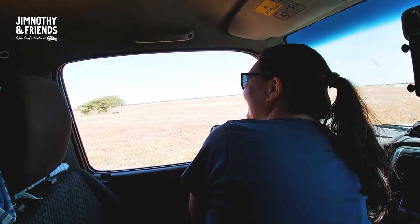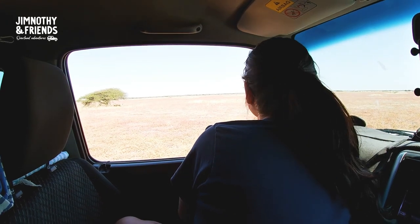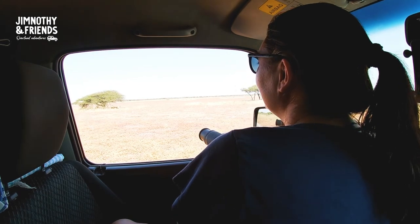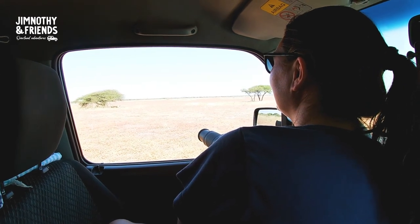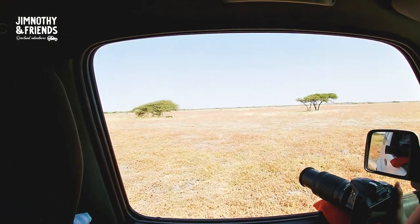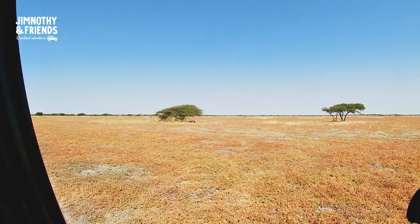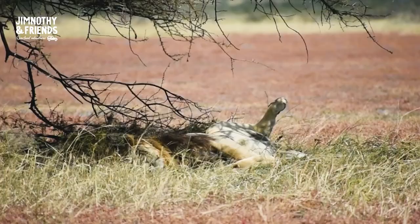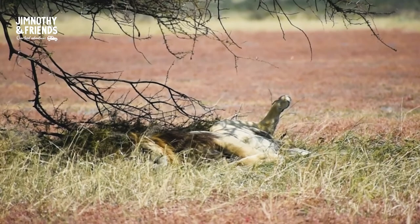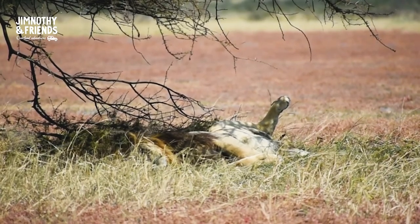So we've been driving around for hours. We've been lucky today. It's now just after 2 and we're here on Deception Pan. And lo and behold, here is a male lion just waiting for us. We've been seeing so many lion-shaped logs, and then this one turned out to be a lion.